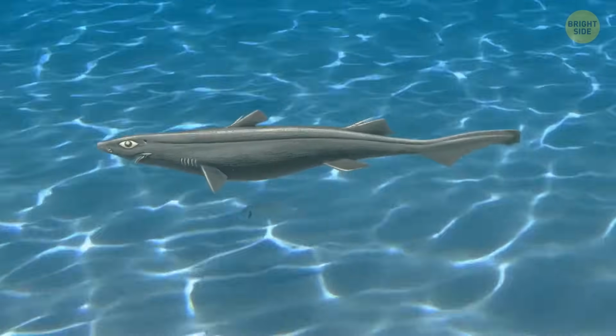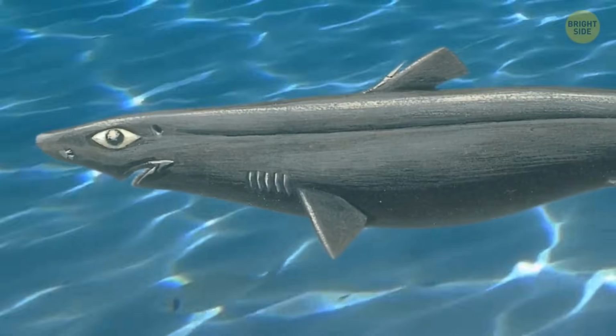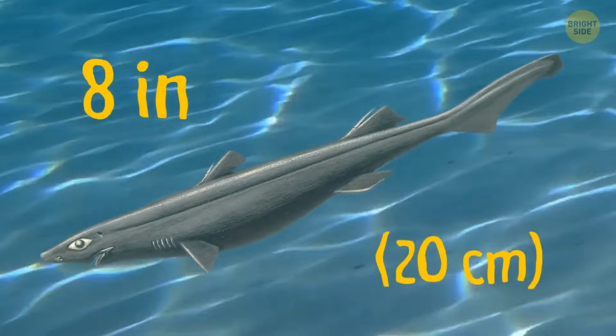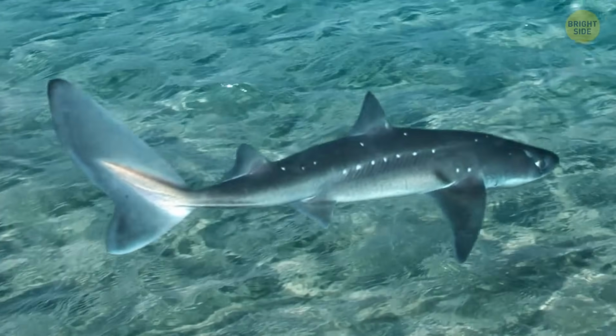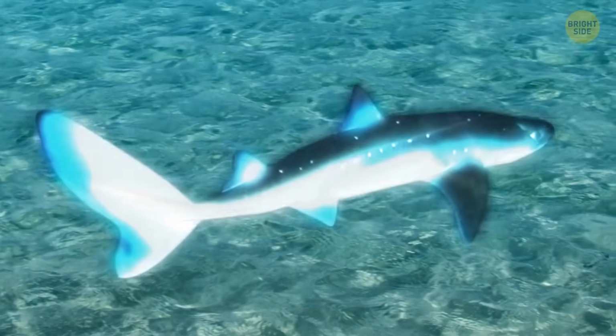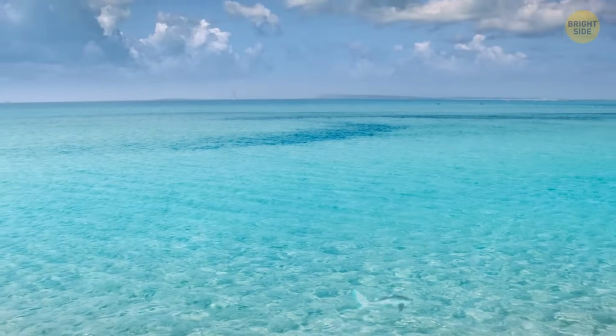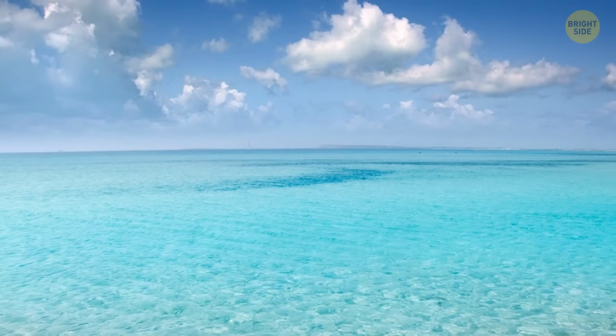The smallest shark out there is the dwarf lantern shark. This unique creature doesn't grow longer than 8 inches, but the shark makes up for its tiny size in other ways. For example, some of its organs emit light. And since the creature lives in the shallow waters, this helps to camouflage it in the rays of sunlight.